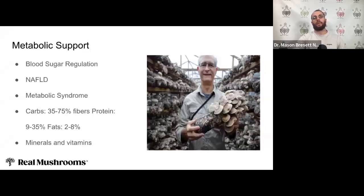So looking at how they support the metabolic system, we'll get into more detail in some of the single mushrooms, but basically the impact, I think, has again something to do with their microbiome modulation. They have a lot of rich fibers in them, and they're really unique in the sense that they actually have quite a good amount of minerals, vitamins, and nutrients in them.